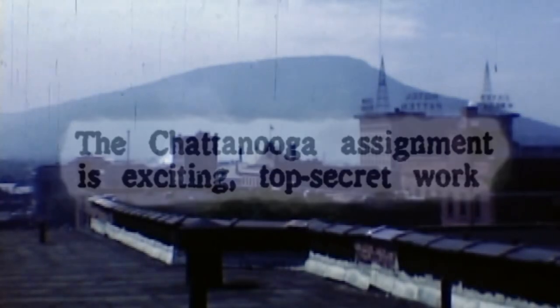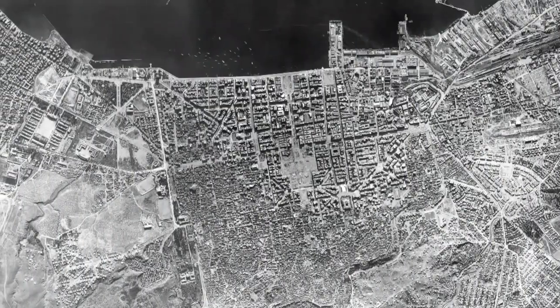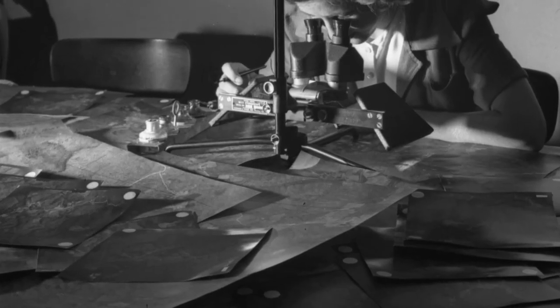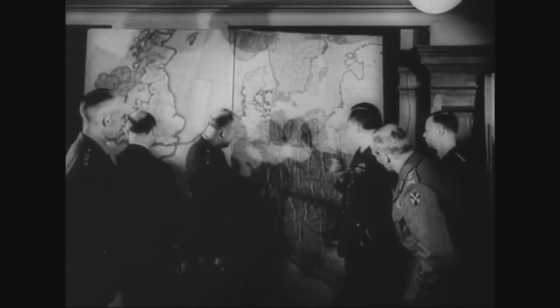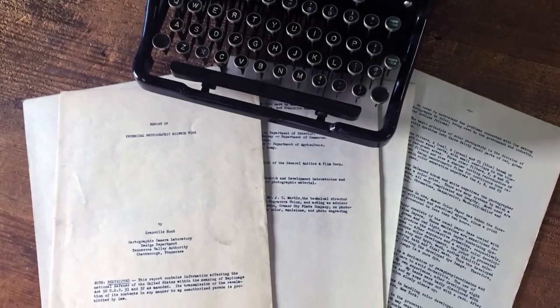TVA transferred him to Chattanooga for exciting, top-secret work. A lot of people are unaware that we had the maps and surveys unit. Reconnaissance would send the films to TVA there in Chattanooga and make huge prints to make the maps to send back to the war. Hunt wrote the manual for TVA map making and trained his co-workers.